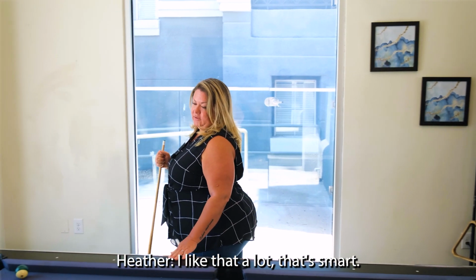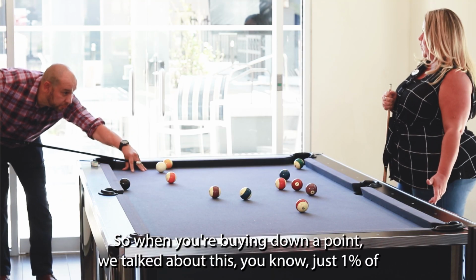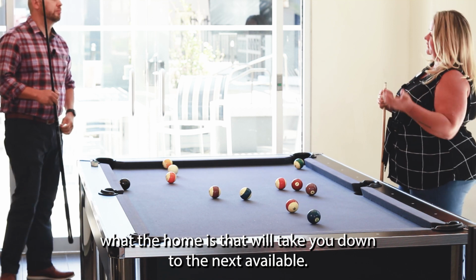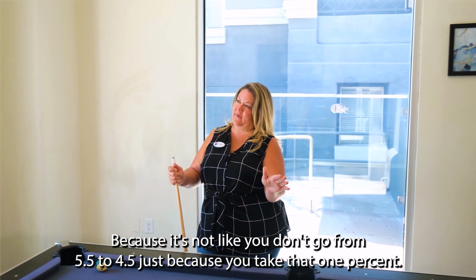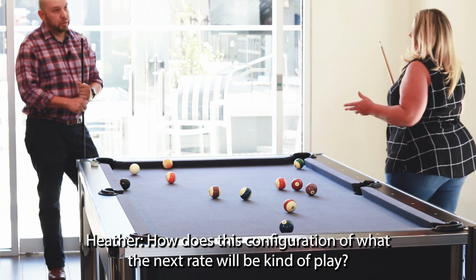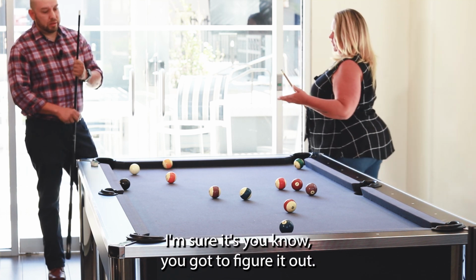That's smart. So when you're buying down a point, we talked about this, it's the 1% of what the home is that will take you down to the next available rate. Is that how that works? Because you don't go from 5.5 to 4.5 just because you paid that 1%. Correct. So how does the configuration of what the next rate will be kind of play? And I know it's never consistent. I'm sure you've got to figure it out.